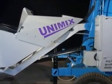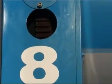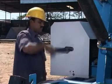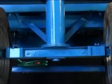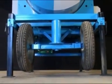The accurately machined gear ring and pinion gives smooth operation of the mixing drum, and the mixing drum can be turned by a simple handle mechanism to unload the material in case of power failure. The machine has been provided with 4 wheels for easy portability and has heavy-duty chassis and jacks for leveling the machine.